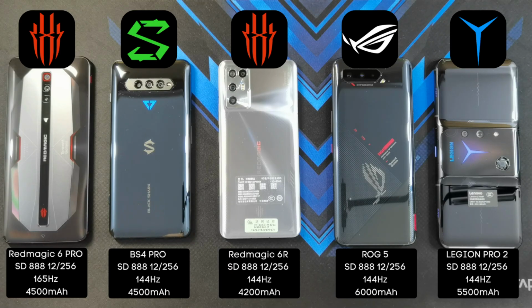And one other difference here, guys, is the battery capacity. The phone with the biggest capacity is the ROG Phone 5 with a 6000 mAh battery, followed by the Lenovo Legion 2 with 5500, then the Red Magic 6 Pro and the Black Shark 4 Pro has 4500 mAh, and the phone with the lowest or the smallest battery is the Red Magic 6R with only 4200 mAh.